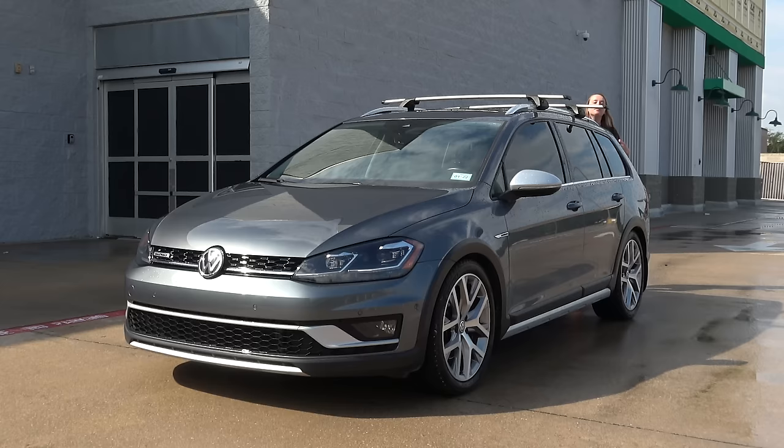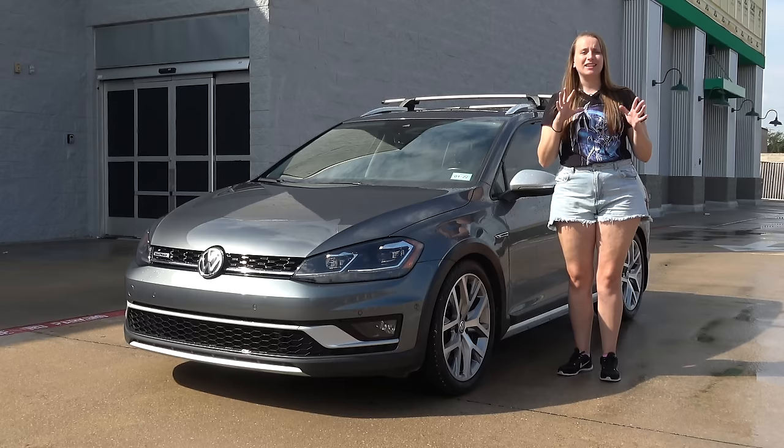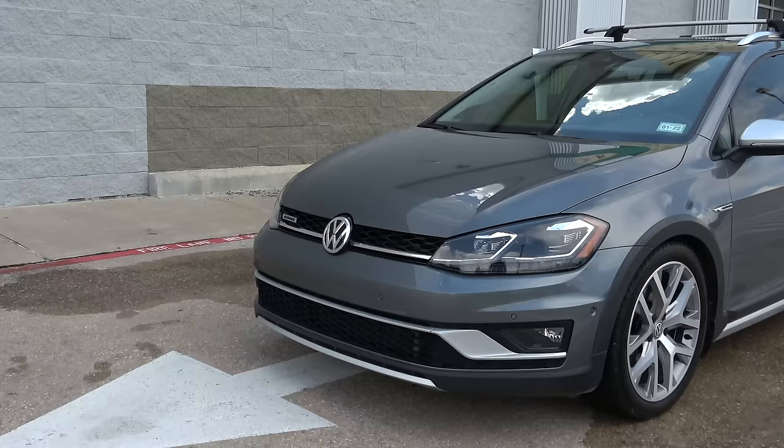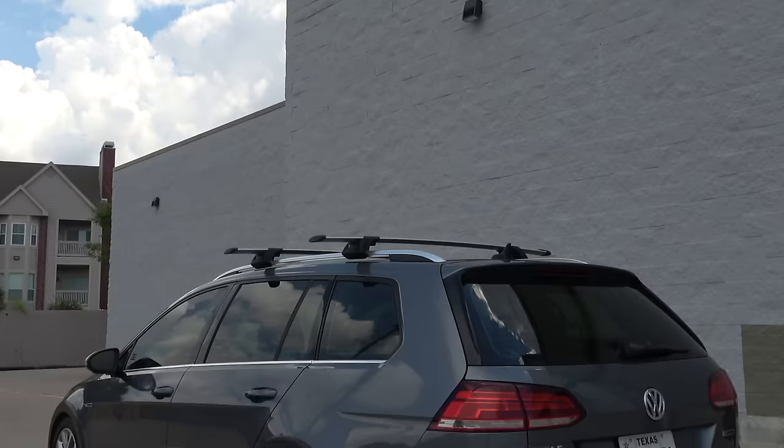Hello, my name is Alanis King, and this right here is a 2018 Volkswagen Golf Alltrack. It has 170 horsepower, seating for five, and a six-speed manual transmission. This Alltrack is a modern manual station wagon, which is almost unheard of in America, and I cannot wait to tell you about it today.